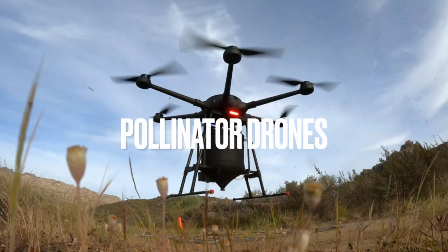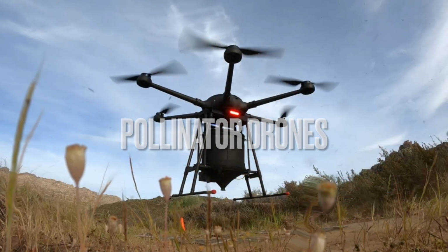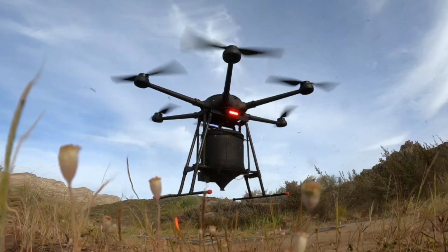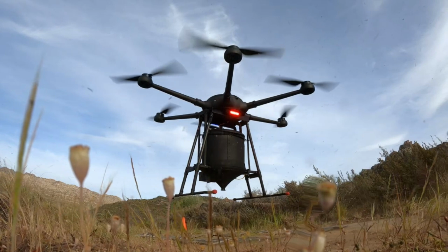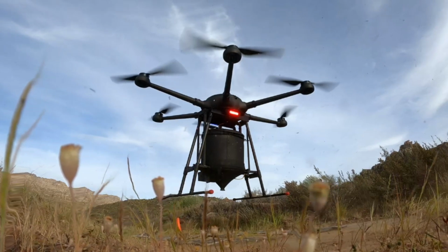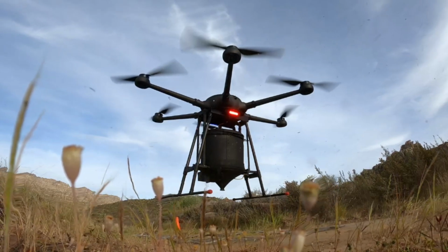We can employ AI-driven drones that have sensors to identify areas with low pollination activity, and then the drones can distribute native wildflower seeds in those locations in order to promote the growth of plants that attract and sustain our pollinators that we so desperately need.